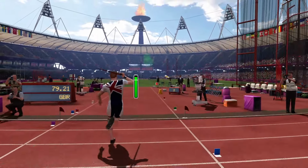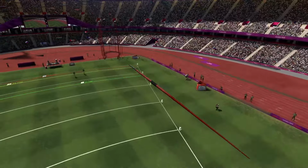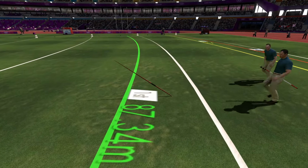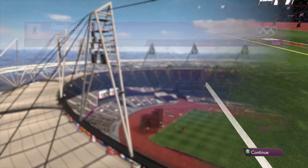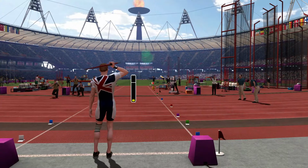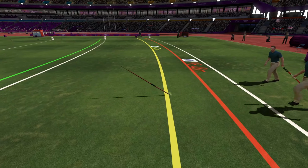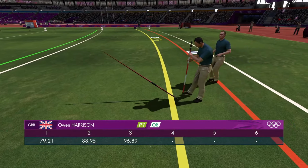Second attempt. Can he beat his previous best? Good performance, that. Great Britain are still out in front, but without really a big lead at this stage. Certainly the pressure is on now. Nerve's going to be crucial. Well, that's a new Olympic record, and there's delight across the face of this athlete, and quite rightly so.